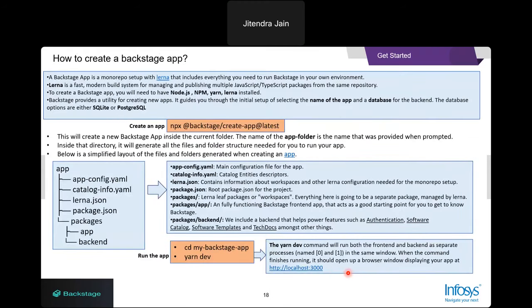So guys, if you are interested in how to create a Backstage app, by now you have figured it out, but it's very easy. It's a monorepo app set up with Lerna. Lerna is a build tool. Don't worry about it. You have to write some statements, and down the line, Lerna and everything will be spun up for you.